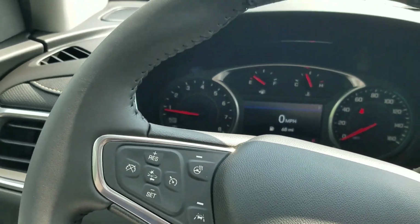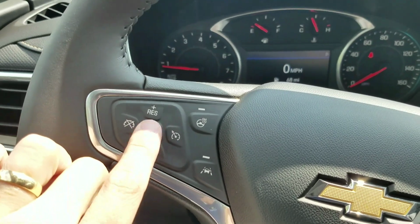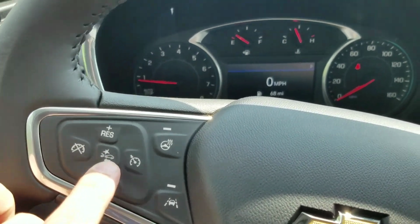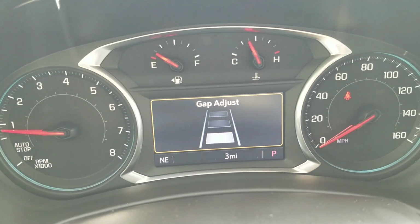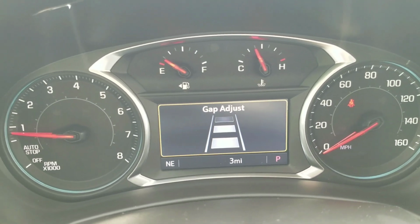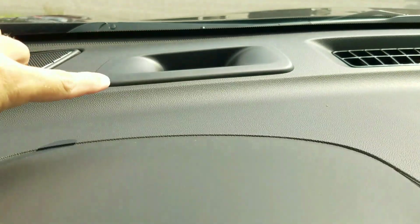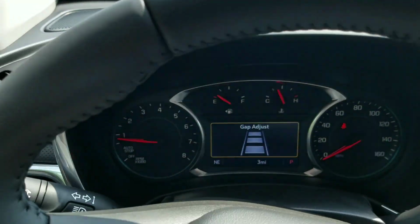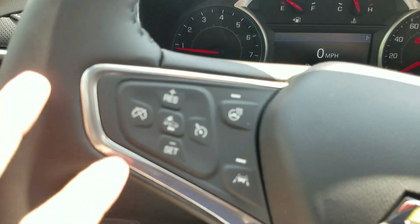So you're going to have automatic emergency braking, forward collision alert. This is one of those following distance indicators. It'll show up on your driver information center. You can set the gap for how far you want it to notify you. It'll actually have a notification that'll flash up on the screen or on your windshield when you're too rapidly approaching a vehicle in front of you.